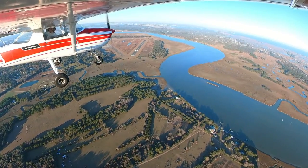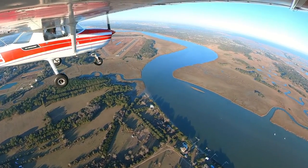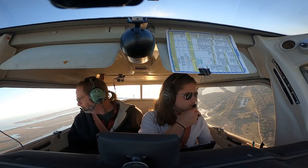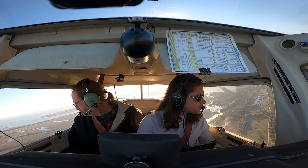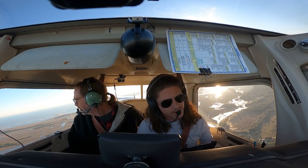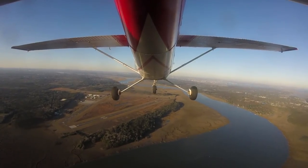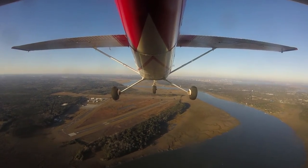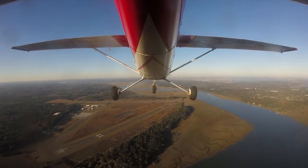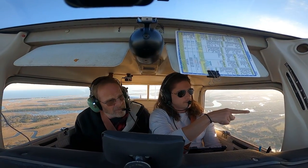Charleston Executive Traffic, Cessna 17048, 1.5 miles south of the field, overflying midfield, entering left downwind for runway 9, Charleston Exec. Busy today. He's on final runway 9, so you should see him right off the tip. There he is, see the white plane? Him out there?